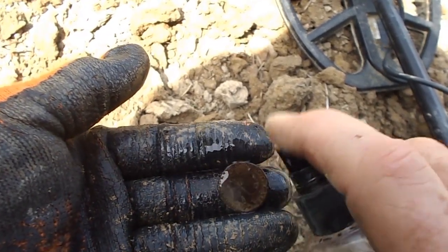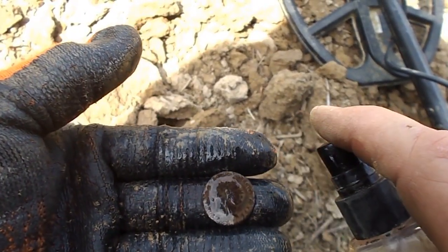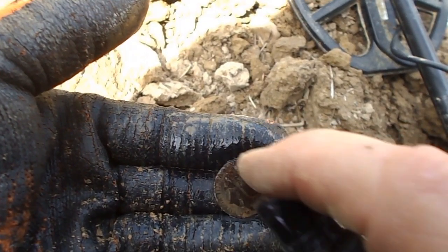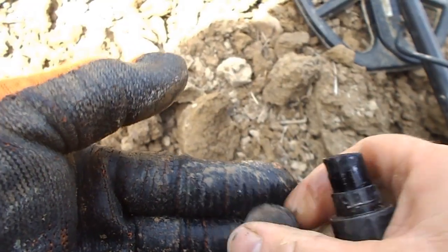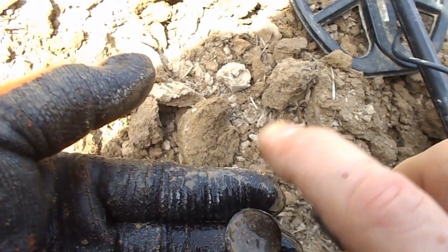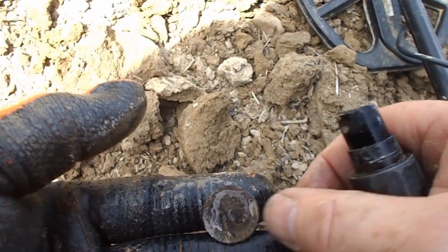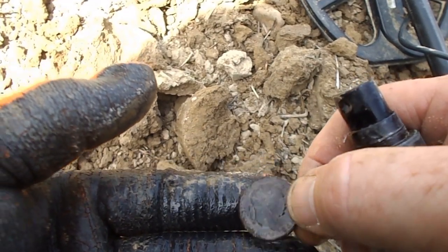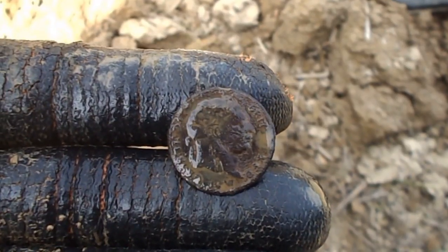Oh, lovely. That's a George III bullhead. Oh, that's amazing. This field is just so much different to the last few permissions I've had. So 1700s. And it's a bullhead. I don't know which particular denomination, but we'll find out and I'll post it at the end. Very nice.